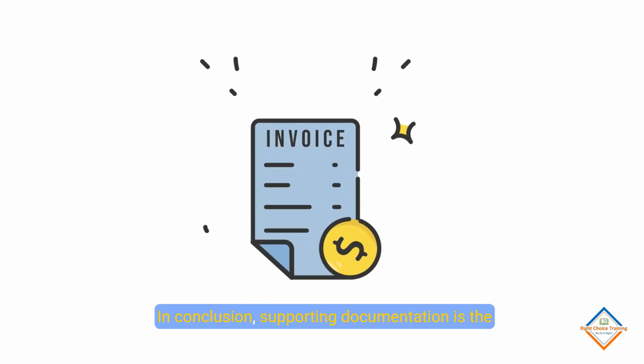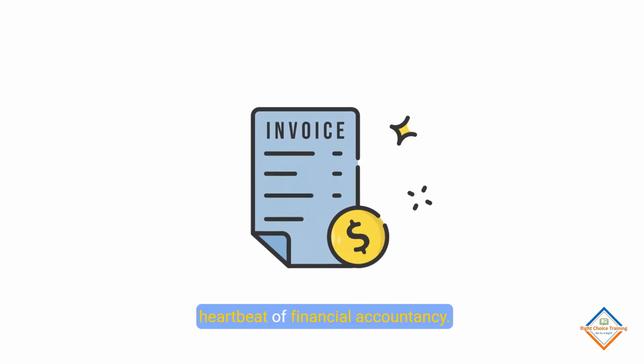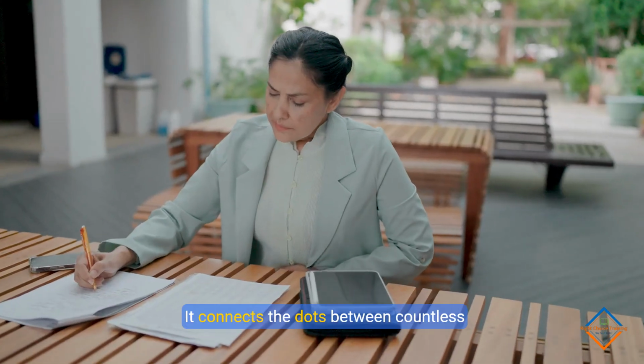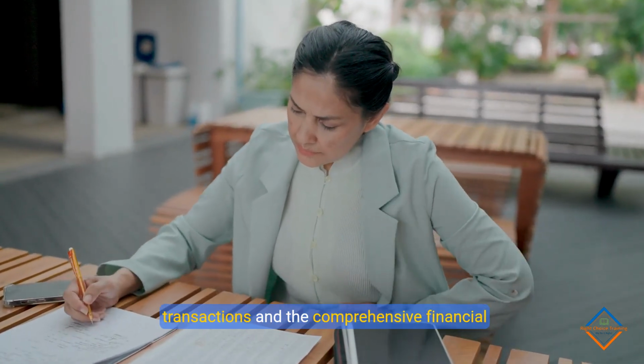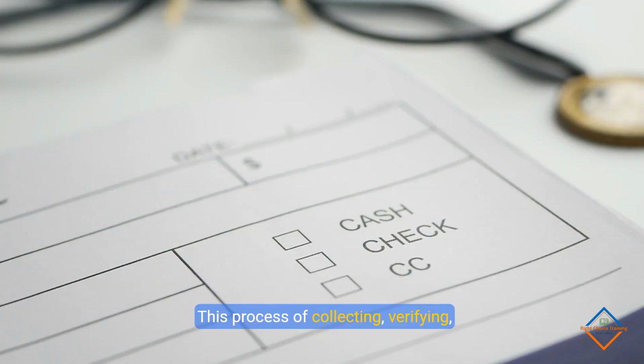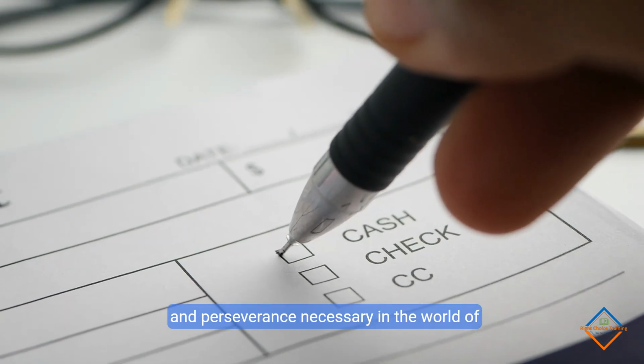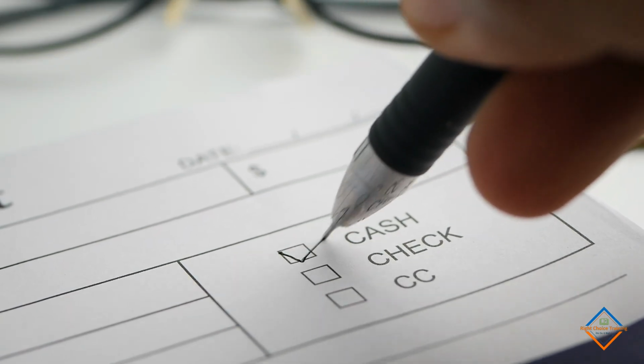In conclusion, supporting documentation is the heartbeat of financial accountancy. It connects the dots between countless transactions and the comprehensive financial statements that businesses rely on daily. This process of collecting, verifying, transcribing, and finally consolidating financial data is a testament to the discipline, precision, and perseverance necessary in the world of accounting.